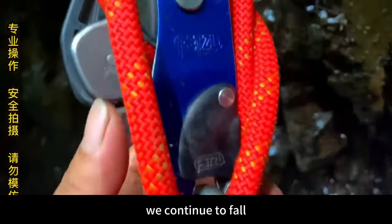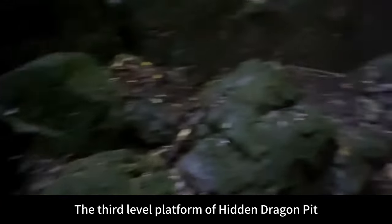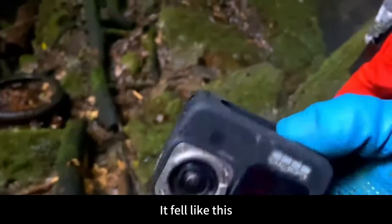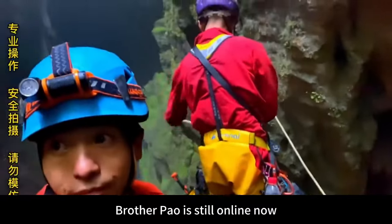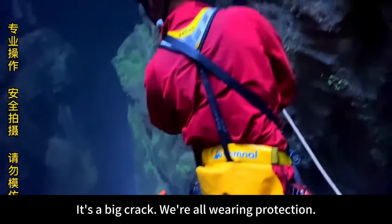We continue to fall. Continuously dropped more than 150 meters. Now finally arrived. The third level platform of hidden dragon pit. Found my lost camera. It fell like this. Brother pal is still online now. Below this, very profound, it's a big crack.